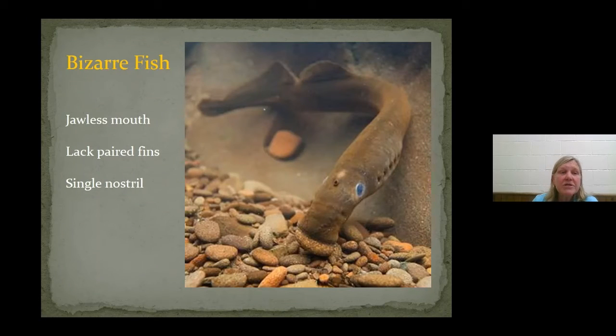They're a bizarre looking fish. They have a jawless mouth. Fish usually have paired jaws. They have this round suction mouth instead of the paired jaws. They don't have paired fins. Those are all traits that we associate with fish. All of those traits evolved later. It has one single nose. You can see that right in the middle of the face. Point that out. There's the nose.